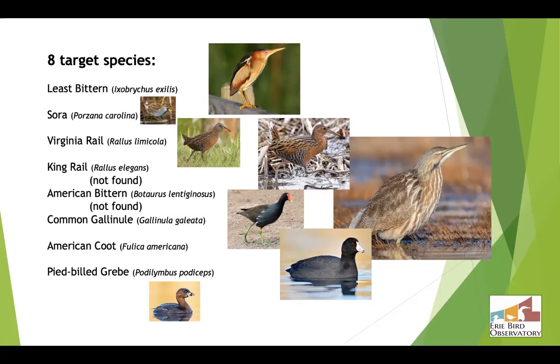Here's an American coot. And then finally, here's the pied-billed grebe. It almost sounds kind of cuckoo-like, the first type of call. And then they make a call that I call the engine won't turn over call. It's kind of like you're trying to start a car and it just won't quite catch.